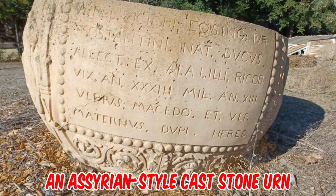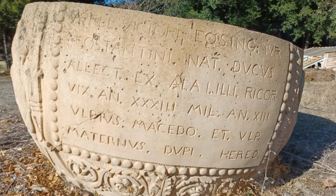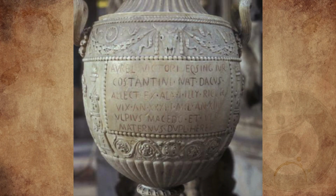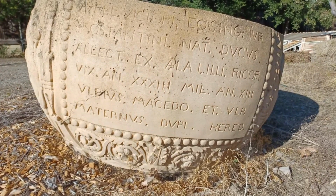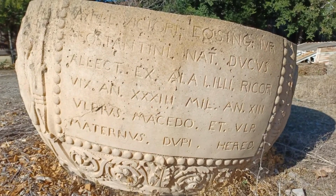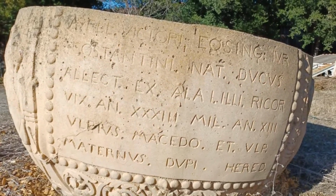It's an Assyrian-style cast stone urn, modeled for the restoration of the Palace of Fine Arts in San Francisco, second half of the 20th century, and appears to be a reproduction of this urn in the Vatican. Could be from a casino like Caesar's Palace, but maybe it's more likely that it's a plant or sold at some garden center. My guess is that maybe it was dropped or fell during transit.